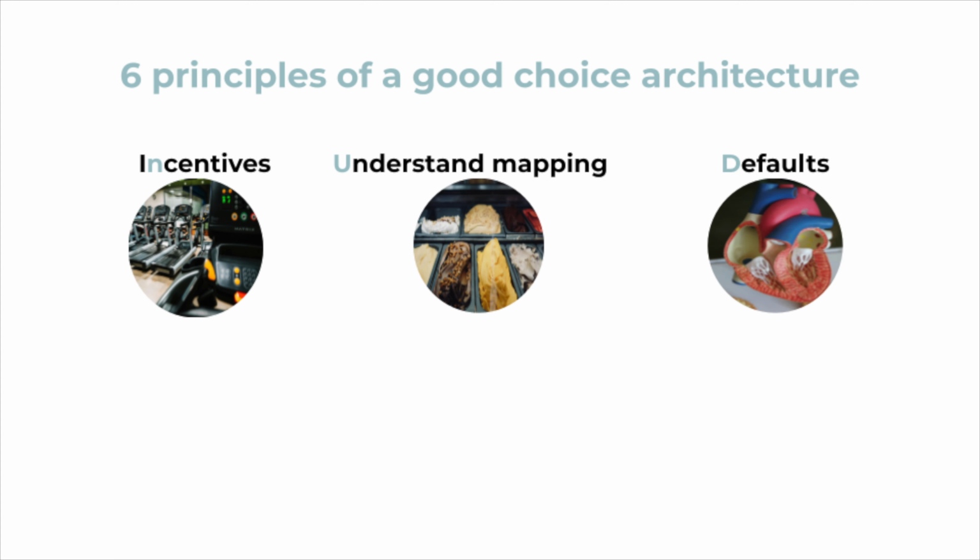Third, defaults. Humans naturally choose any option that demands the least effort. A default option is an option that will persist if the chooser doesn't do anything. Some companies have recognized the power of defaults. A prominent example is renewal of subscriptions. If you do not unsubscribe, then the subscription will continue. So defaults can be quite controversial.